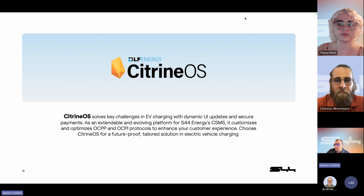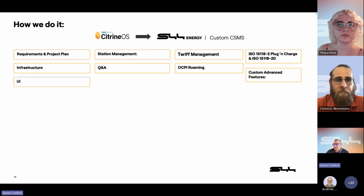Really what our go-to-market is and what we do, going back to who S44 is and what makes our offering unique, is we're a product company of over 12 years. But we have a professional services background, and that background really gives us a unique position to be able to take the open source foundation and then build solutions for our clients based on what their requirements are.